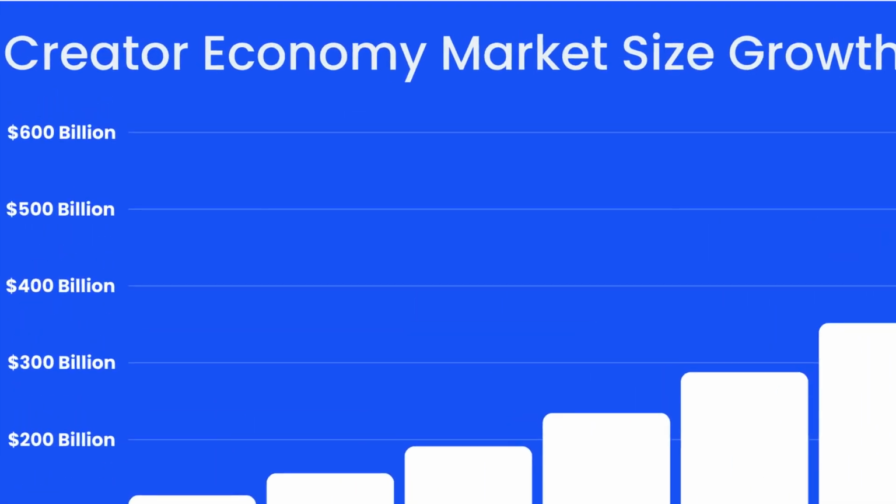People are losing faith in traditional education and they are leaning towards learning things online. And that is the reason why the creator economy is booming, like really booming. But the question is, how do you participate in this and generate a source of passive income for yourself? One of the ways of doing that is by creating online courses.